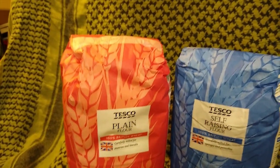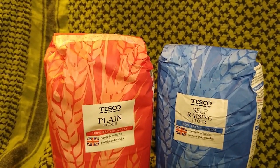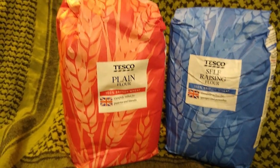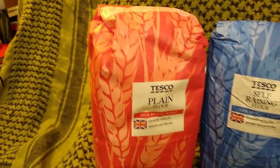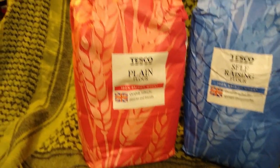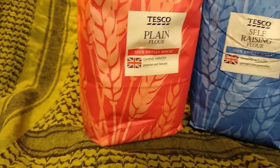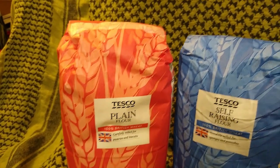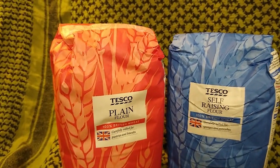I'll leave a link to a recipe and an easy to follow set of instructions in order to make flatbreads. But flour is very good because it's absolutely packed with calories. Okay, it's got a few nutrients in it, and it's the shelf life that we're looking for here in an emergency situation. So plain flour, so you can do your flatbreads.